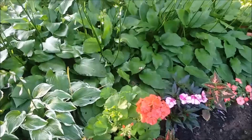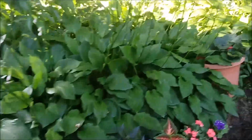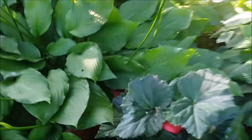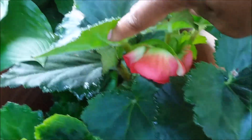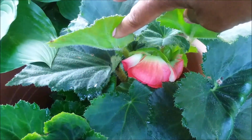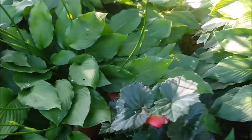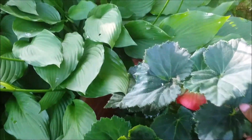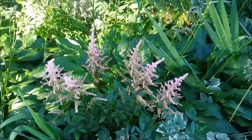I like how they blend in with all of the other flowers. Aha! We're starting to get more of a bloom, so that's the color. Ooh, that's pretty. That's another one of the geraniums. Isn't that wonderful? Look at these leaves. It's going to be big and beautiful. Still hanging in there.